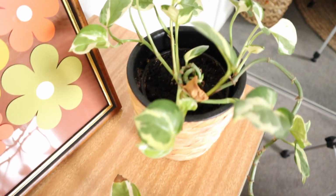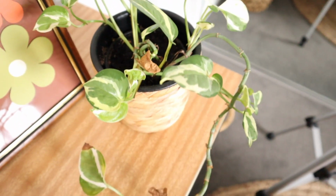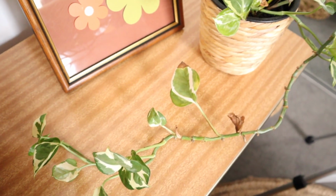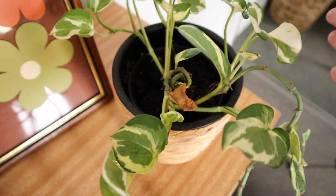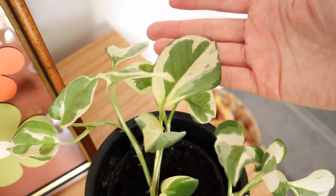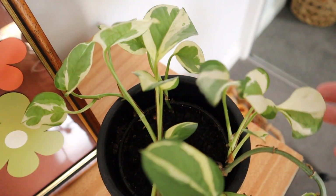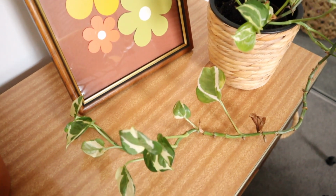And then over here we have my variegated devil's ivy or pothos. I feel like there's another name for it, but I can't think of it. I've gone blank. Oh, what's it called? I'm going to have to Google it. One moment. Okay, so I just had to Google, and this is called the Snow Queen pothos, and obviously it gets its name from these beautiful white markings on its leaves. Absolutely stunning. And this was also a cutting from Nat.